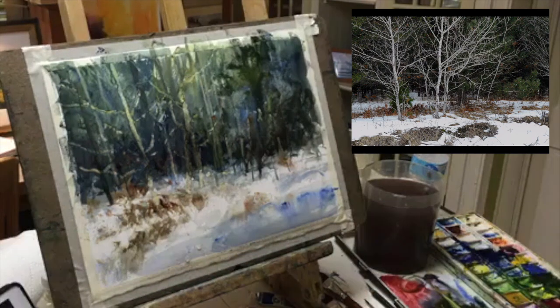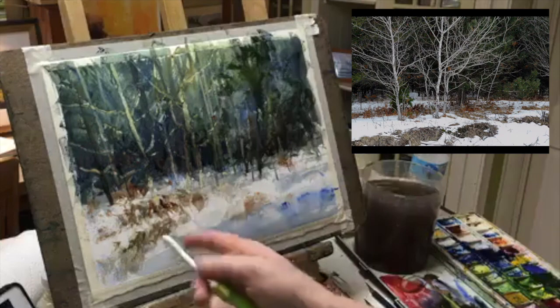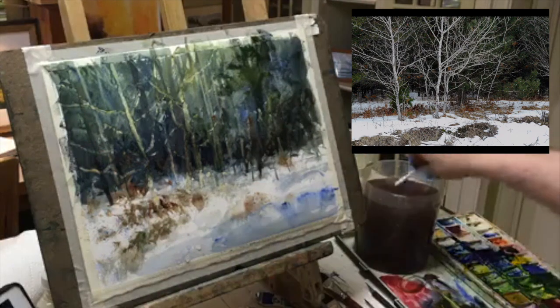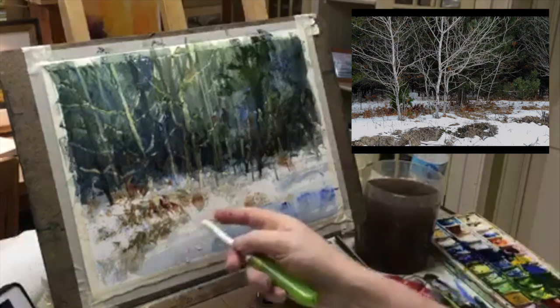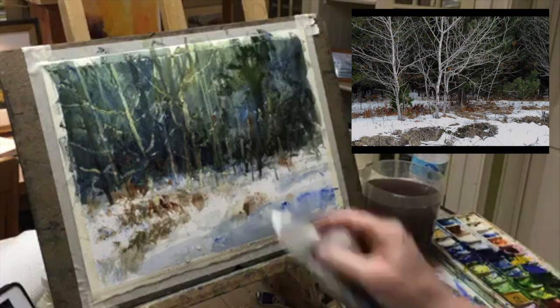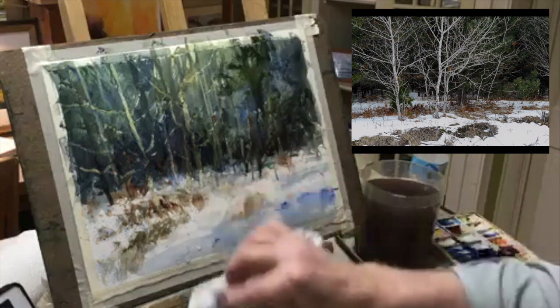I'm establishing a little bit more in the foreground now, so that gives me time for this to dry, and I don't have to work in one place. I'm working around the painting. Sometimes I do put down things too dark, but that's okay.